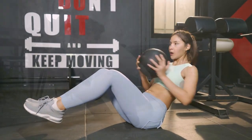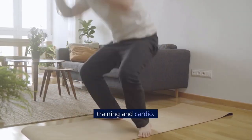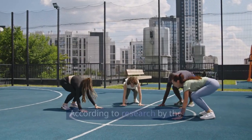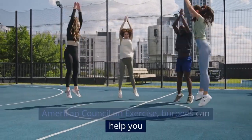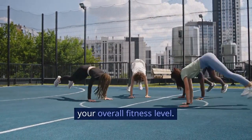Twist. Hold a weight or medicine ball with both hands and twist your torso to the right, then to the left. Burpees. Burpees are a full-body workout that combines strength training and cardio. According to research by the American Council on Exercise, burpees can help you burn a significant amount of calories and increase your overall fitness level.